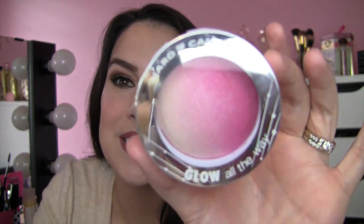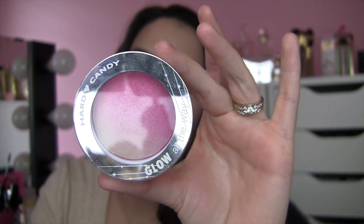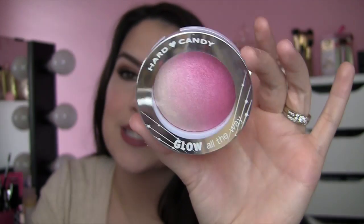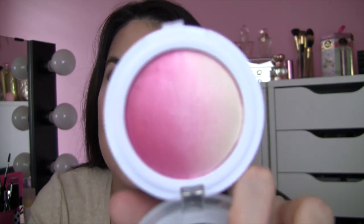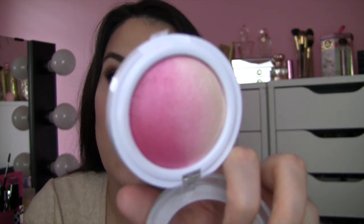Back to Hard Candy now, and a product I saw, and it was like, I don't know, the heavens opened up and the angels just went, oh, when I saw this blush in the store, because I thought, this is so beautiful. It is the Glow All the Way Baked Ombre Blush, and this is in the shade Sunburst. I had a picture of this actually up on my blog with a little face of the day, and I've been experimenting with this one quite a bit lately.